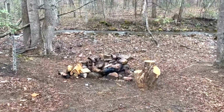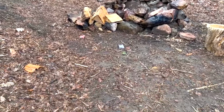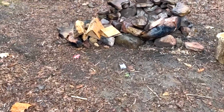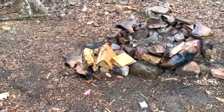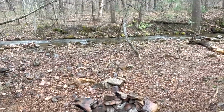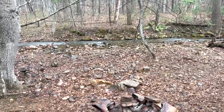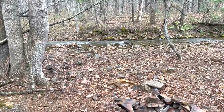So if you have like a mixed group, now sadly, some folks have decided to leave some trash. More important to leave your Marlboro cigarette box out here than to keep your campsite clean. So I'll be picking that up. But again, another great little creekside campsite.